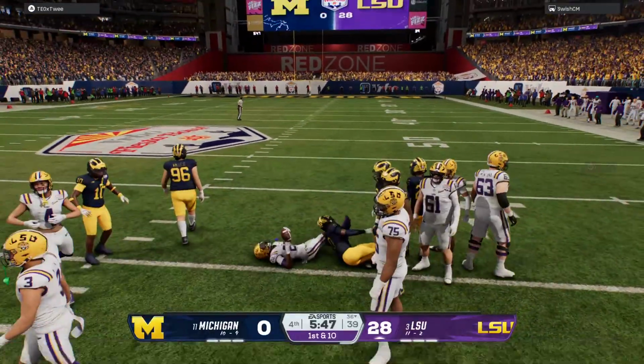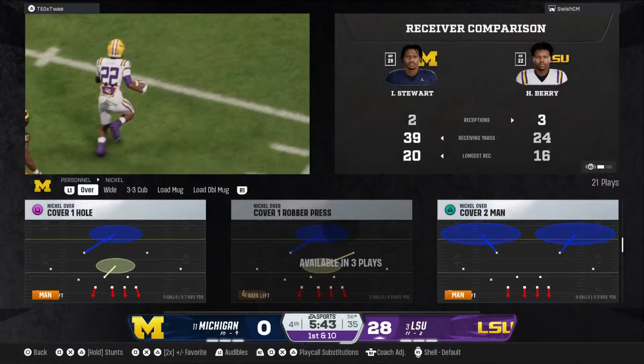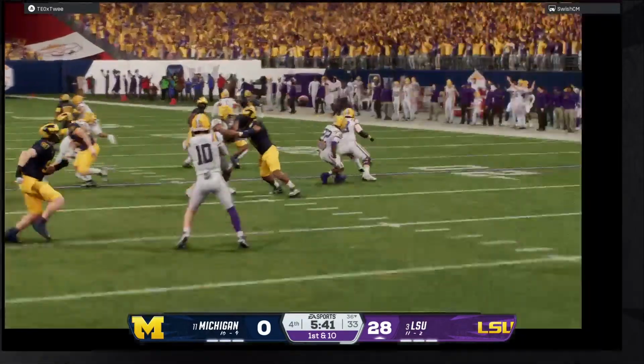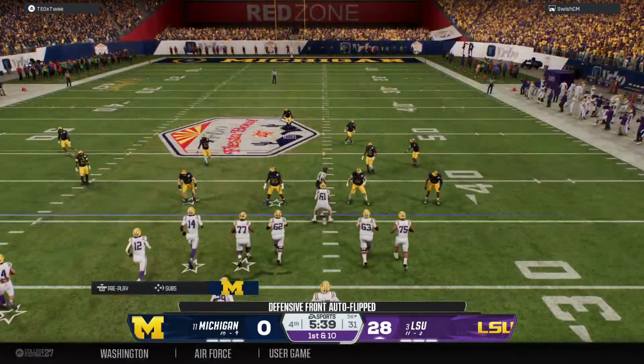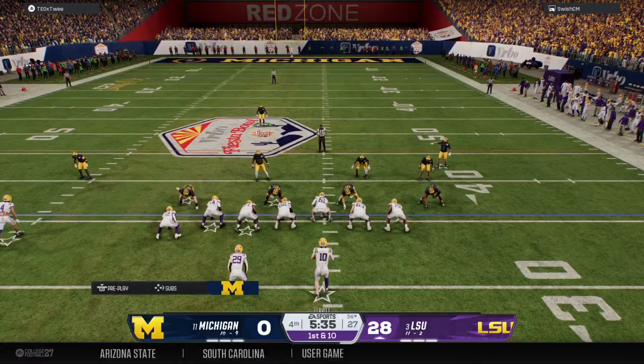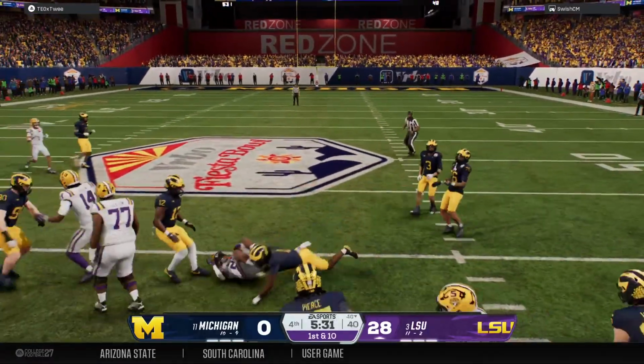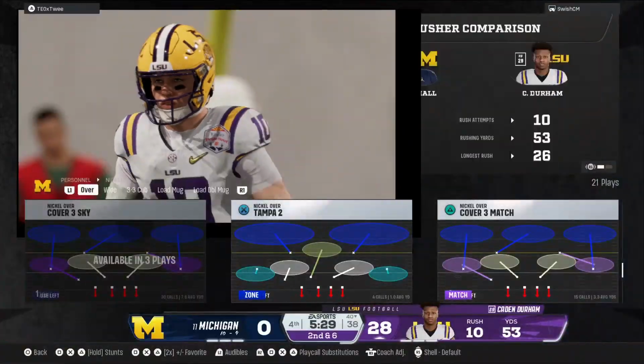They get him down, but the gain moves the ball up to the 36. What an advantage for this offense that they have players that they can dump the ball off to on short completions, and then they can take it yards after the catch and create explosive plays. And here, again, it's about timing, getting the ball out quickly, and then the playmaking ability of these players on the outside.